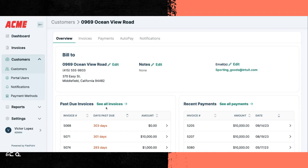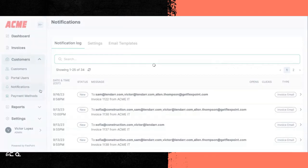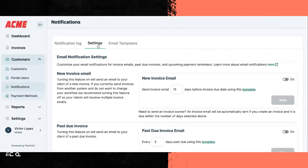And so what this allows us to do is set up automation. For example, when it goes to sending out those initial invoices, you want to automate that process as much as possible, removing a lot of the manual work from invoicing and getting paid.